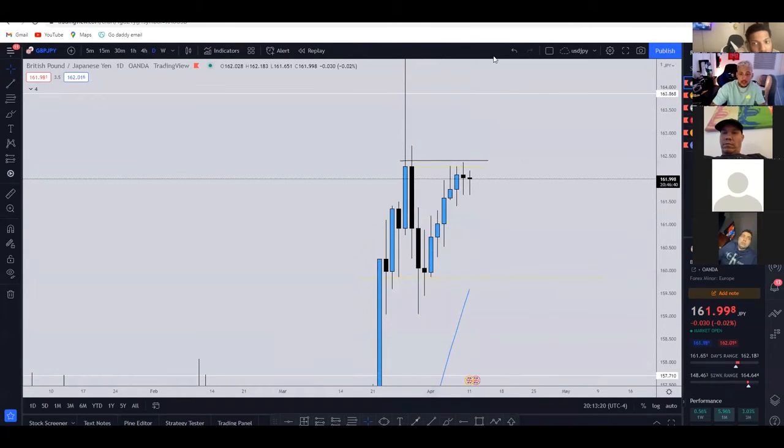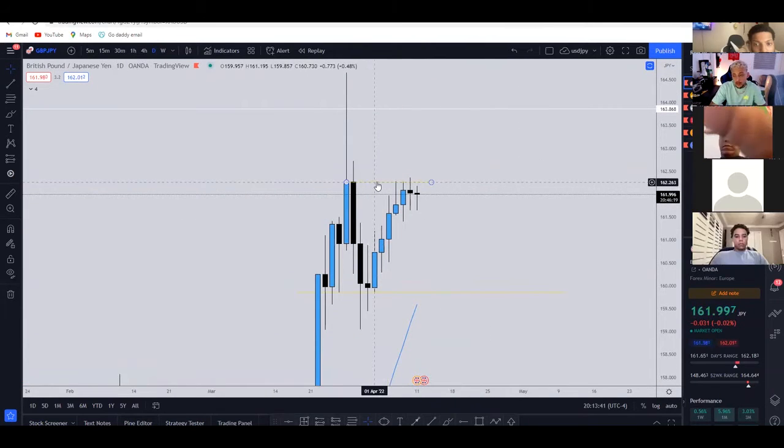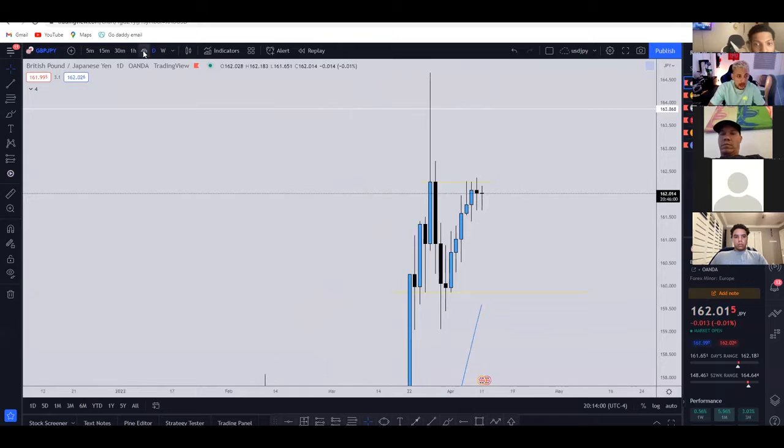So as long as GJ can maintain itself under this daily resistance, being 162.253, let's call it, then we could definitely expect GJ to continue to go bearish and come all the way back down into 159.850. Now, I wouldn't start looking for buys on GJ until we see a break of this 162.253 area. Once we see the break of that area, we'll wait for the retest and look to buy up into a long-term target of 163.868.